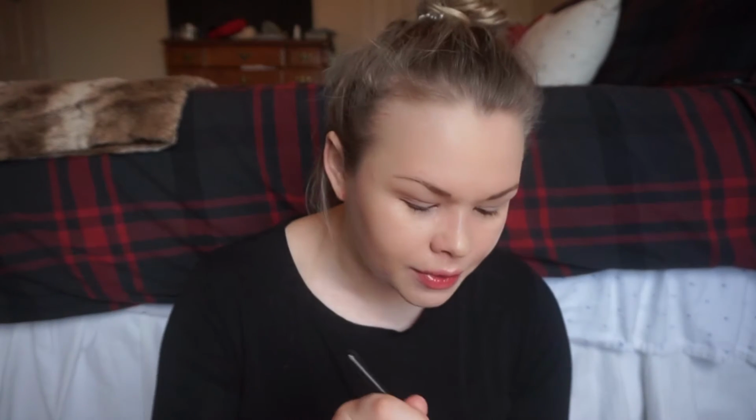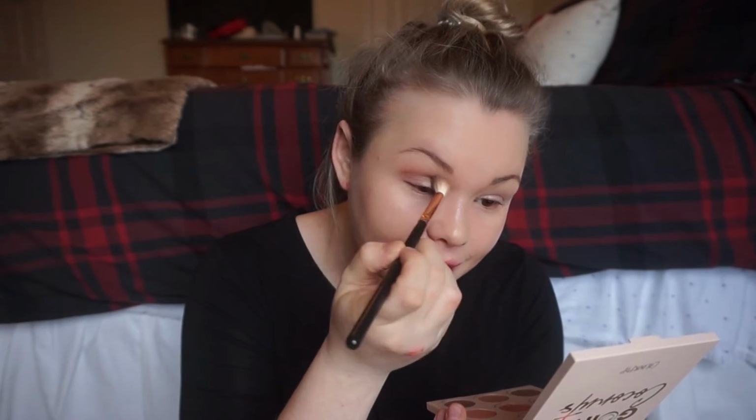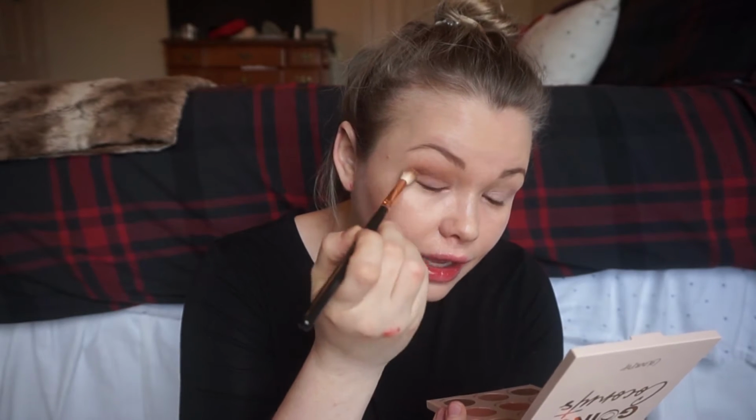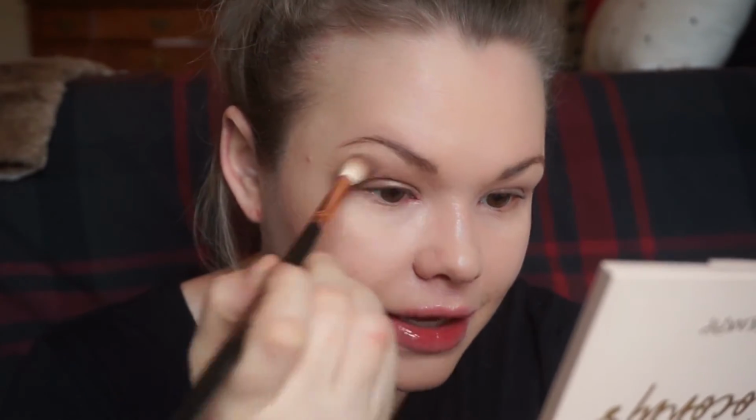So first I'm gonna go in with Culotta, which I feel like is the most cool-toned mid-tone brown. And then I take it on a big fluffy brush and put that all over my eye and the crease. Yeah, I love these colors. I feel like they're so good. I'm just gonna zoom in a little. So I go into my crease, and you can be kind of messy with it. I feel like it doesn't really matter. And then I go in on this side.